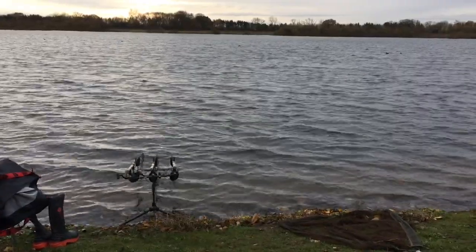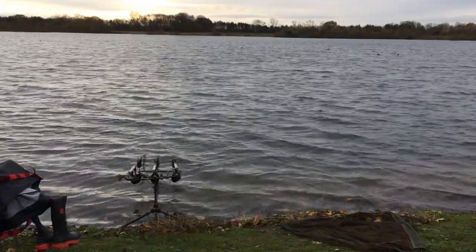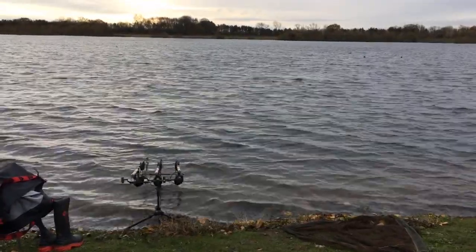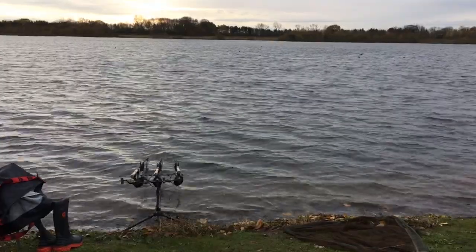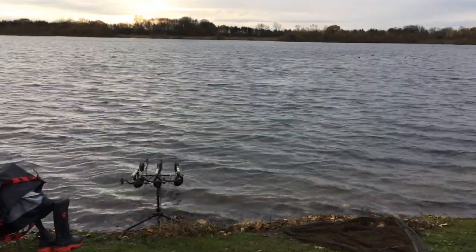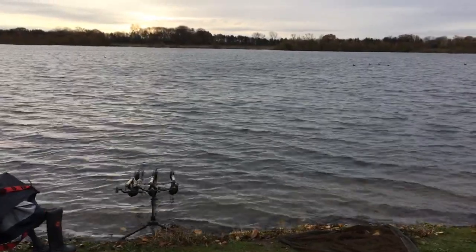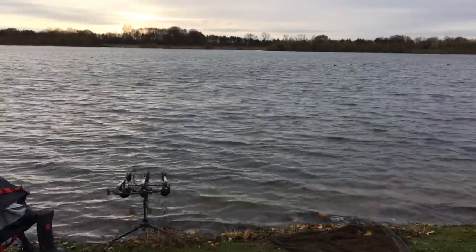Get my excuses in there now in case part two is also a blank, but joking aside, it is absolutely bloody freezing, that water. Really cold, so we're not a million miles away from winter really, are we? So a lot of the lakes will be shutting up shop.